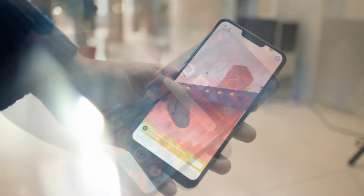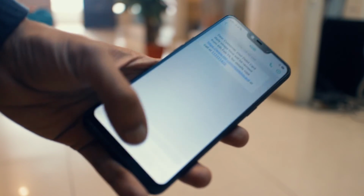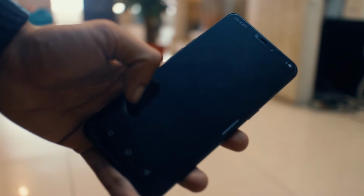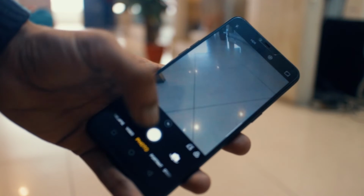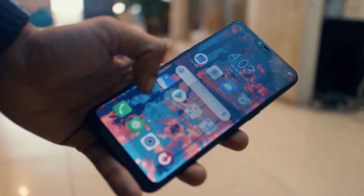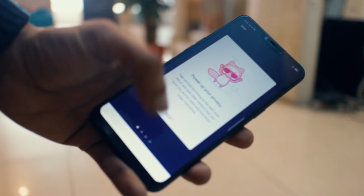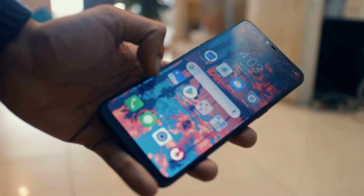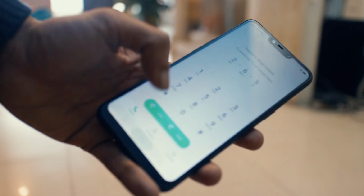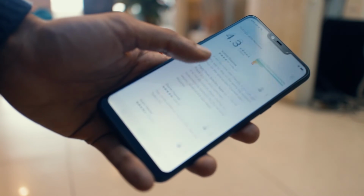So when it comes to usability, apps and games, and pretty much everything takes a bit longer to open. There's not much lag, but it does take a bit for the processor to catch up, and loading screens take longer. If you are going to use basic stuff like calls, messages, and social apps, and some light gaming, for that this is a decent processor. Yes, there are some slowdowns, but it's not too bad, and you can get the work done without any hassle.